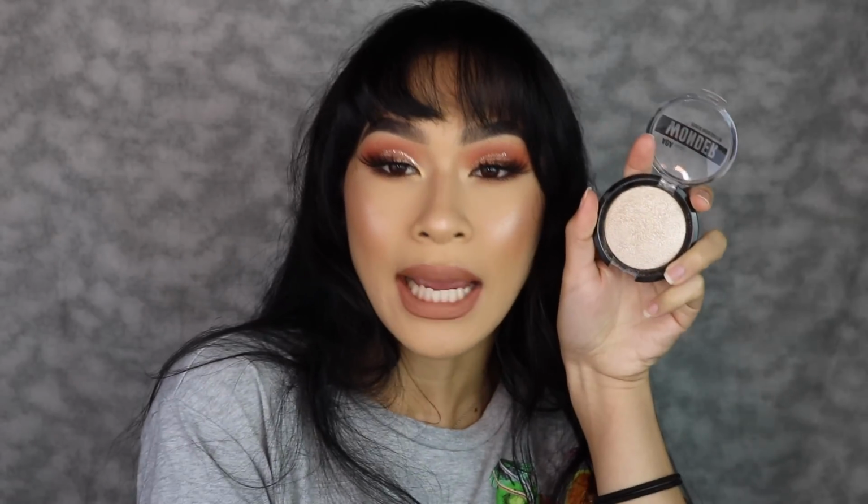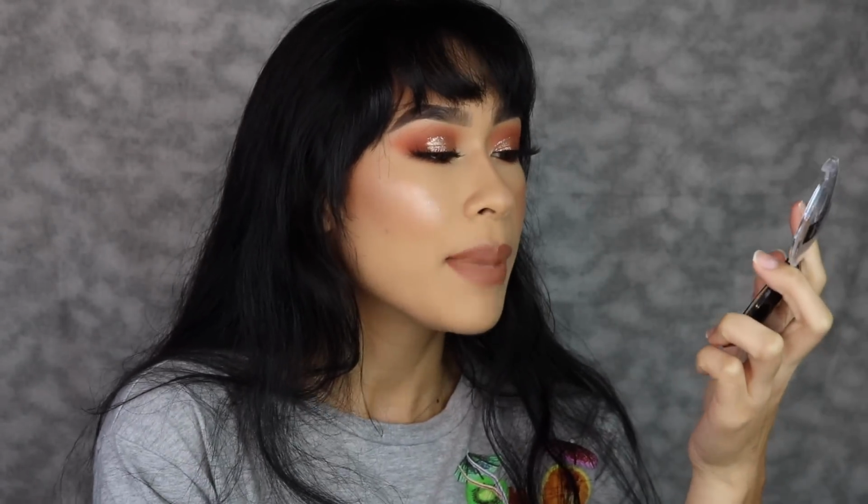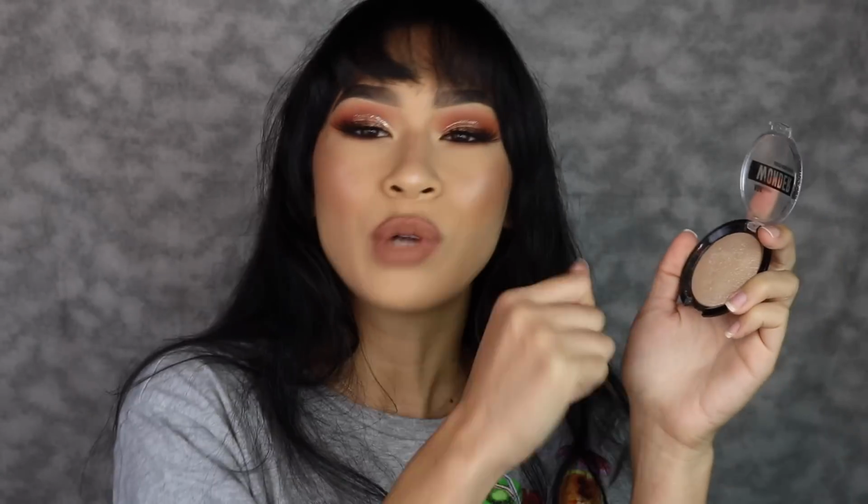Let's talk about the rest of the ShopMissA highlights that are actually $1. So this one is the Wonder Baked Highlight in the shade Cream Puff. I think this is one of the lighter shades in the collection, and this is so blinding. It's so good. I love it so much because when you rub your brush in it, it feels dry, but then when you translate it on the skin, woo! Have a good day. It's really good.